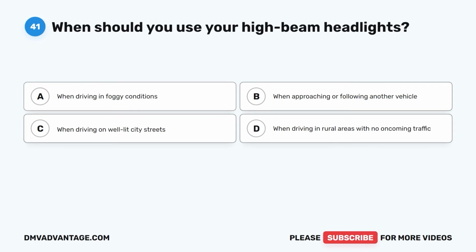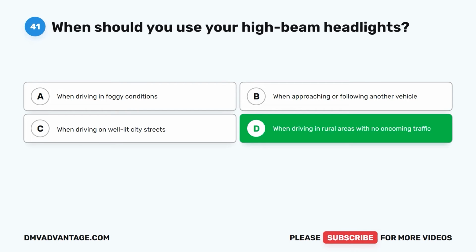When should you use your high beam headlights? A. When driving in foggy conditions. B. When approaching or following another vehicle. C. When driving on well-lit city streets. D. When driving in rural areas with no oncoming traffic. The correct answer is D. When driving in rural areas with no oncoming traffic.